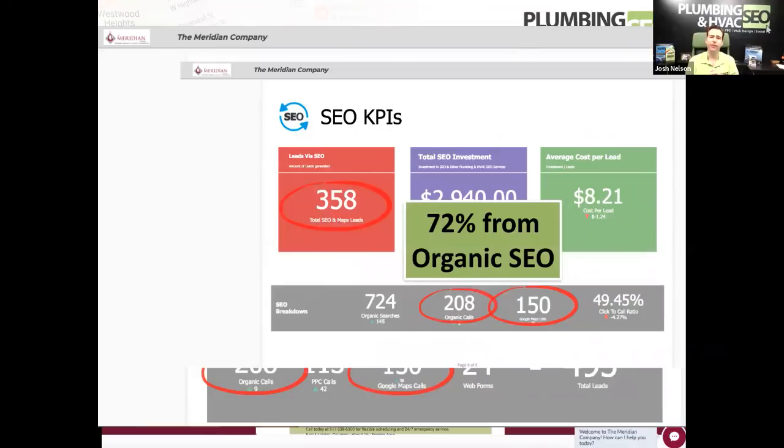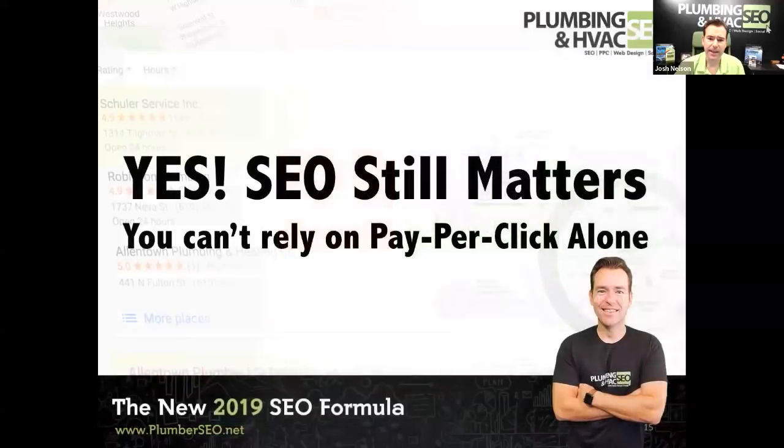We have a pretty solid budget in paid search, pretty solid budget in display advertising, aggressive with social media and email marketing. But if they weren't focused on organic, if they weren't ranking in the top 6 or 7 results for the most important keywords in their area, they'd be leaving almost 358 leads a month on the table. So I hope I've hammered home the importance here. Yes, things are changing. Yes, the algorithm is moving more towards serving paid results, and Google wants to get paid for their clicks and paid for their leads, but still a lot of leads are coming in via the organic listings. And so you can't rely on paid search alone.